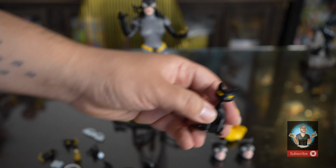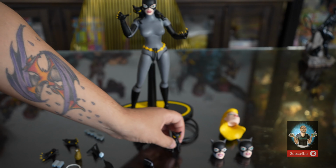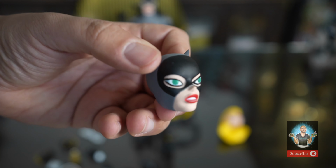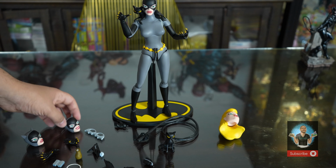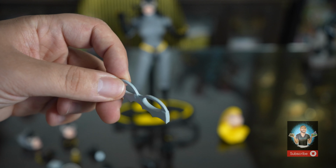You're also going to get the regular Isis. This comes in both of them. So you're going to get standard Isis, and you're going to get two of her head sculpts. You're going to get this one, which is my least favorite head sculpt. It's like a derpy derp. I don't know why, I just don't like this head sculpt at all. And you're going to get this one where she's smiling. It's kind of cunning, and I actually like this one, but I like the one that I have on her a lot more.